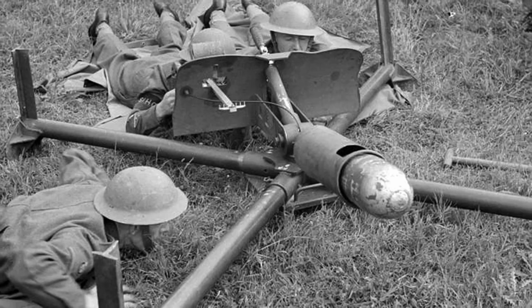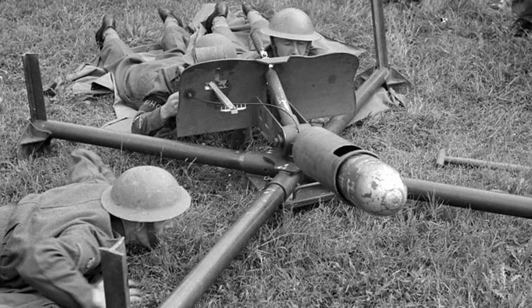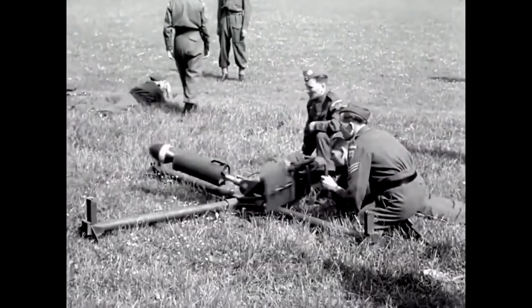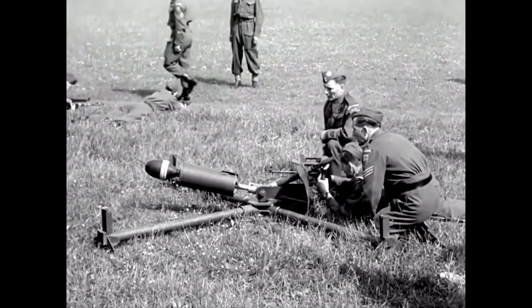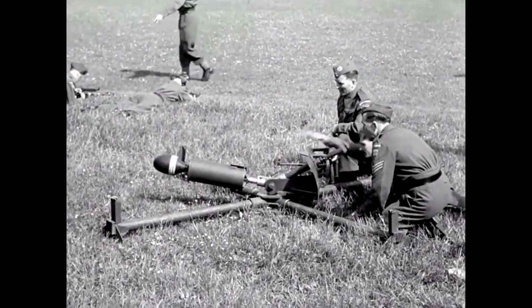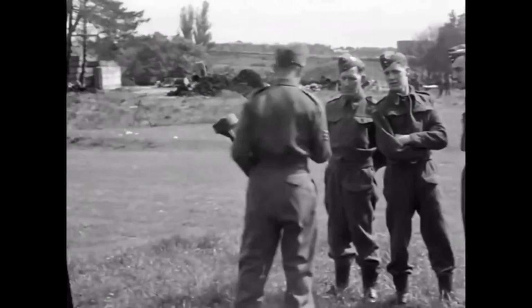Britain is famous for ad hoc weapons designs like the Blacker Bombard spigot mortar. Seen here being demonstrated by its crew, the Bombard was designed as an infantry anti-tank weapon for use by Home Guard and Home Forces in the event of a German invasion.